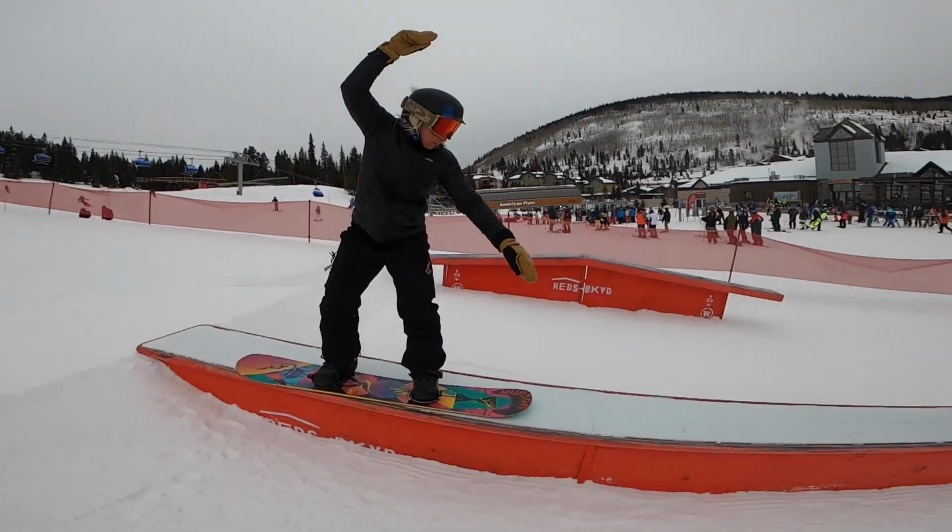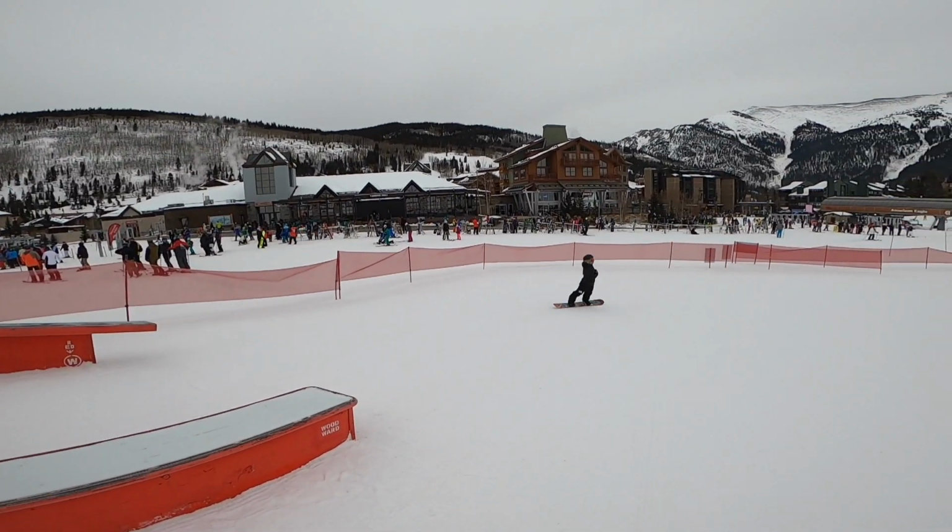Nose up. Literally the first rail of the season, which meant she did 5 turns before ever doing that. I don't recommend that, guys. I recommend you doing about a couple runs before you just go right into the park. But she doesn't have a pass. We're utilizing the free park right here.